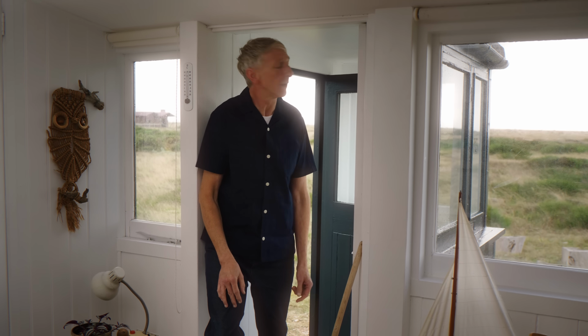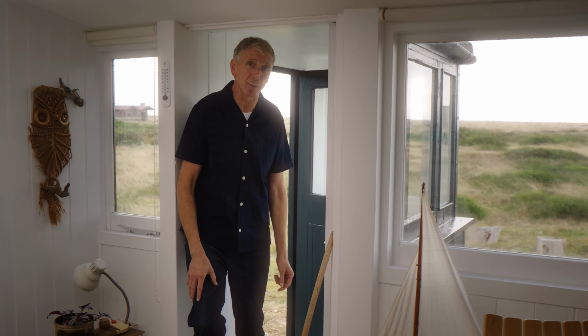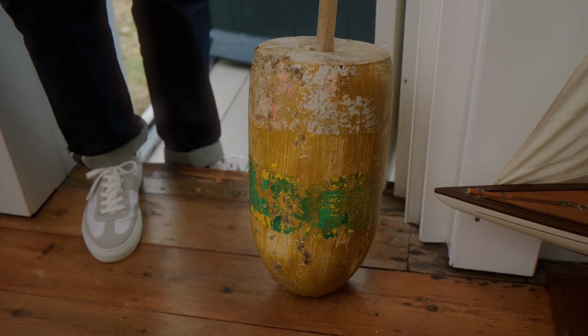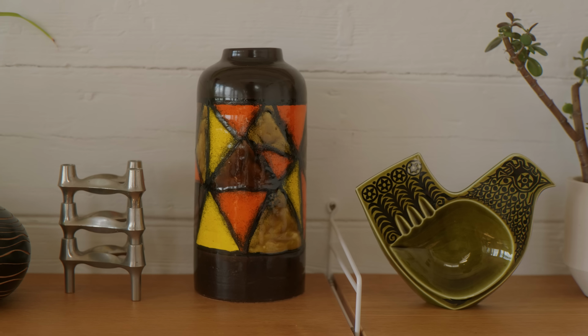As you can see, it's not the highest of buildings, so for the vertically challenged it can be a little bit difficult. Probably hard to live here full time, but it's really fun for the weekend. And the weather can bring in all sorts of interesting things. After a storm, for instance, the shingle all changes the shape of the beach, and some interesting things can be blown in, like this buoy or float which just got washed in. We found it, we like the colours, so that now becomes a little interior accessory.